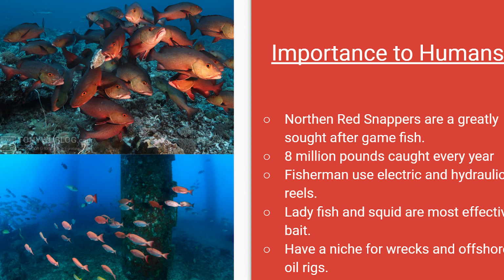Most commercial fishing is done with electric and hydraulic reels, with anywhere from 2 to 40 reels on each line. Ladyfish and squid are the two most effective baits for catching the northern red snapper. Northern red snapper can also be caught with hand lines, bottom long lines, and bottom trawls. Fishermen usually use these methods at areas that include shipwrecks, offshore oil rigs, and coral reefs. This is because these were the niches for northern red snappers. Is it possible there's an area nearby with these kinds of habitats?